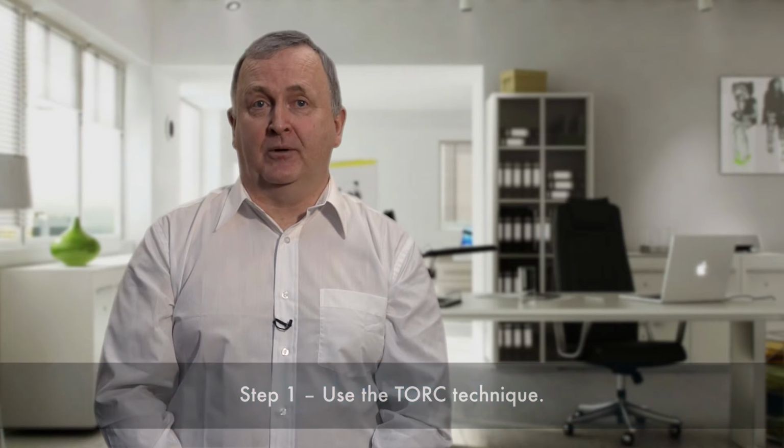Although I can summarize the steps in the top grading process here, I'm unable to show it visually for copyright reasons. Step 1. Use the TORC technique. TORC stands for Threat of Reference Check. This very simply tells the candidates at every stage of the hiring process that they will have to arrange personal reference calls with former bosses and others just prior to a job offer.